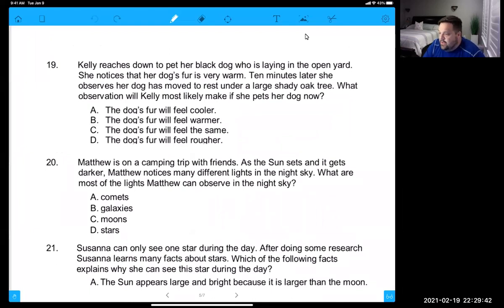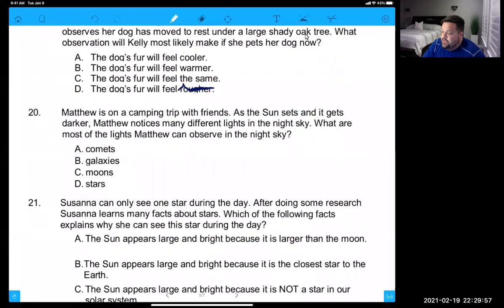Okay, so the dog was laying in the sun, then he went and laid in the shade, so his fur is going to be cooler, right? That's A. It wouldn't get warmer. It wouldn't feel the same, and rougher doesn't even make sense. All right, do number 20.